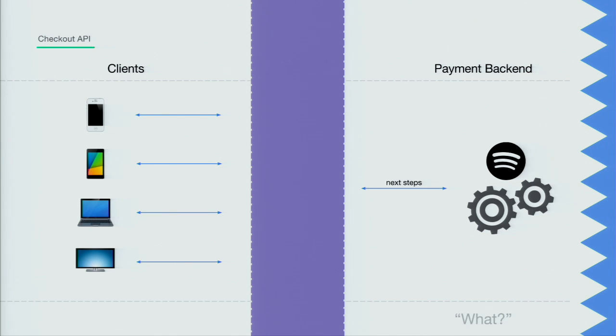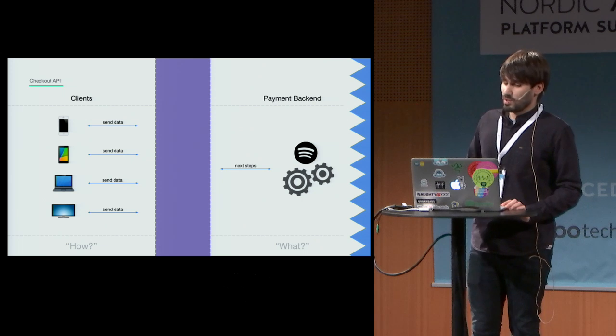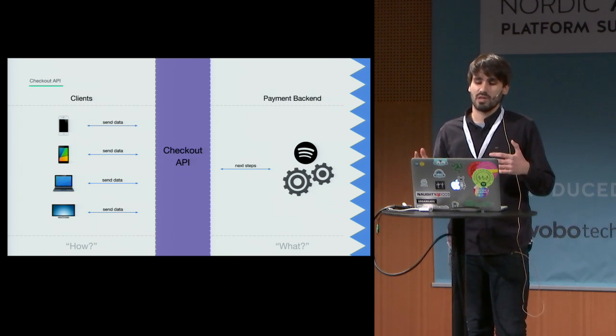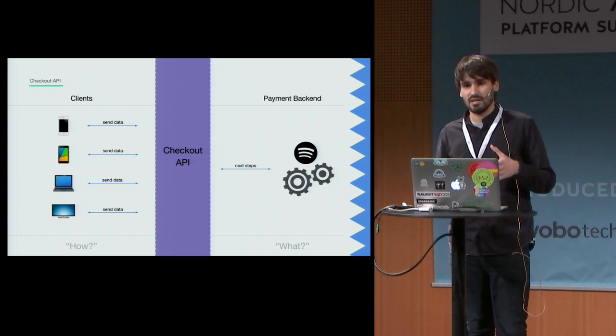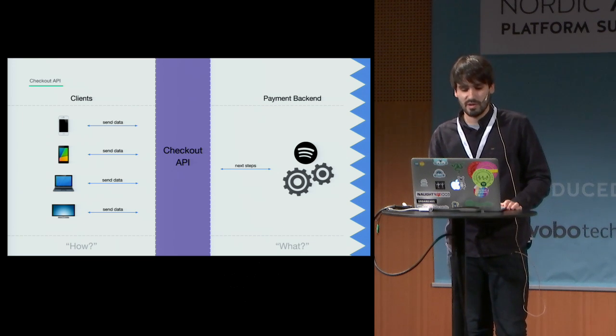Now, what does that mean? Well, it means that the payment backend is responsible for what the process is and what the next steps are. And the clients are responsible for providing rich experiences, they're responsible for how the required information is being collected, and they're responsible for sending it back to the payment backend. So to facilitate this back and forth communication between the payment backend and the clients, we ended up creating the checkout API. And let's take a closer look together at a possible checkout experience on Spotify.